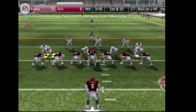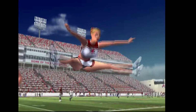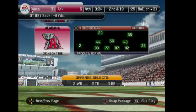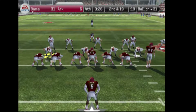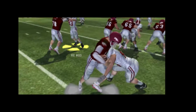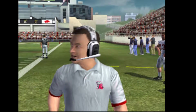The Razorbacks line up with a single set backfield. Heavy pressure. It's 2nd down and a long ways to go. The Razorbacks come out in the ace formation. He's looking to pass. Brought down at the 25. Makes the sack. Loss of six on the play.